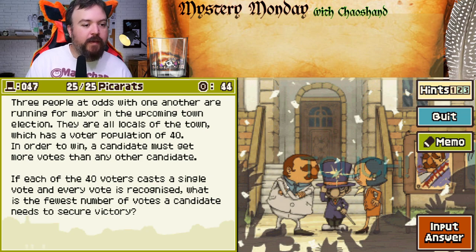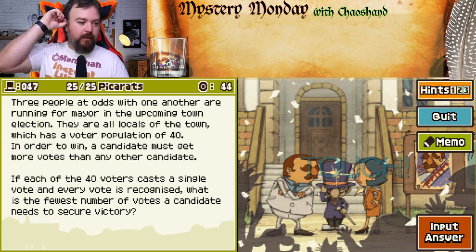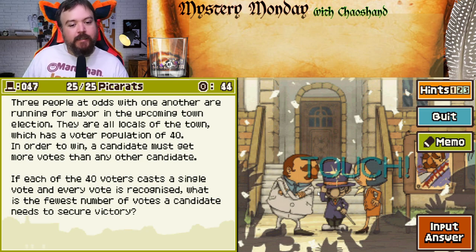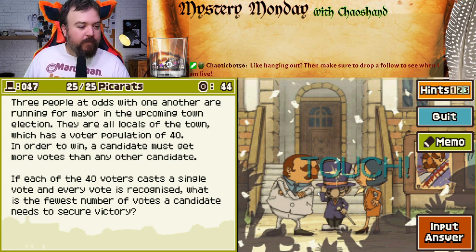Three people at odds with one another are running for mayor in the upcoming town election. They're all locals of the town, which has a voter population of 40. In order to win, a candidate must get more votes than any other candidate. If each of the 40 voters casts a single vote and every vote is recognized, what is the fewest number of votes a candidate needs to secure victory?